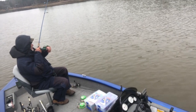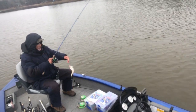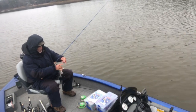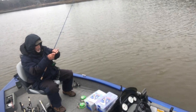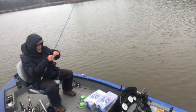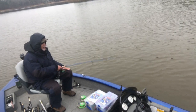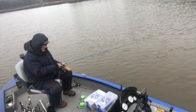Hey, there's one. But I moved in here a little shallower. We on 18 foot of water. I've been fishing too deep. You know, I always said, I preach, the dingier the water, the shallower the fish. Well, the dilemma was, temperature of the water is 49 degrees. And I kept thinking deeper, deeper.